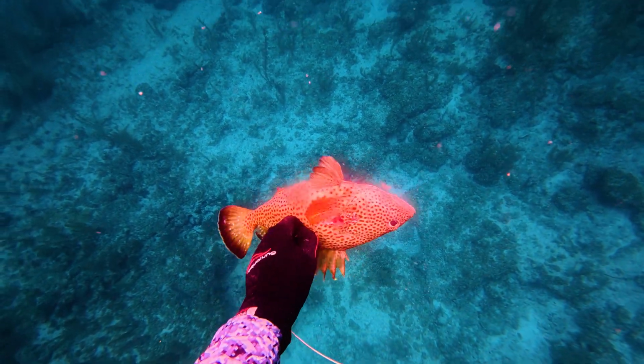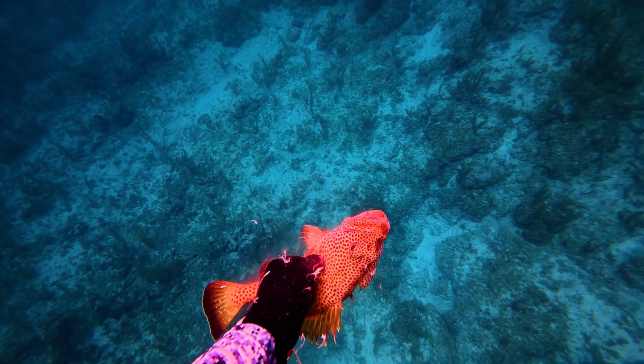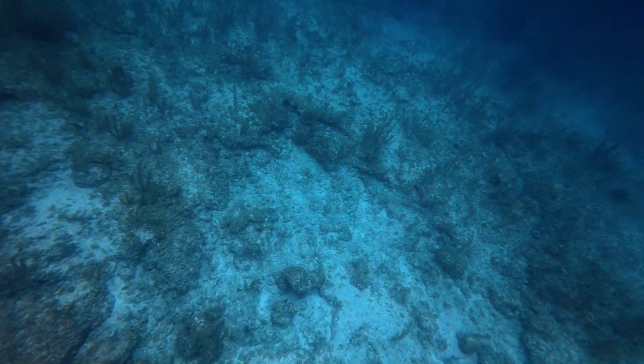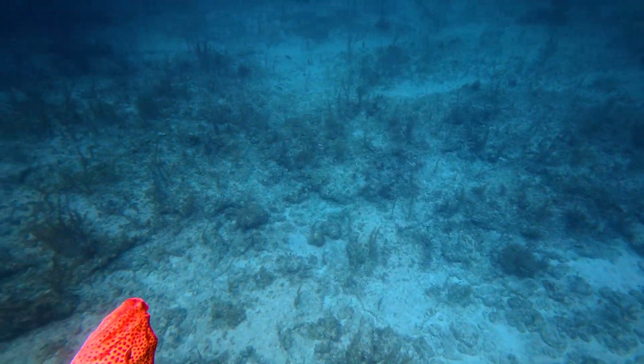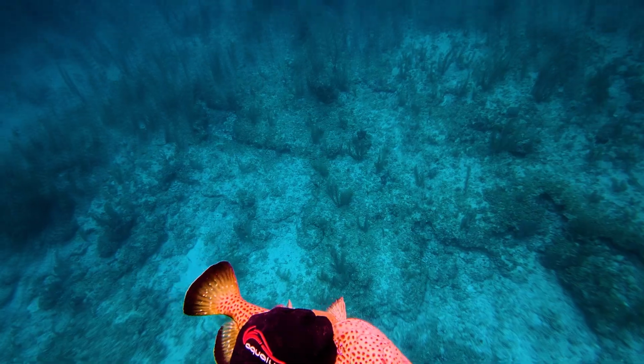Got them up to the surface here, and they are just so beautiful. Their colors are amazing. Really, really flaky white meat fish, and nothing wrong with them. Like I said, I'll harvest these guys all day long. They're great eating, no size limit on them, and this was a pretty nice size one, if I do say so.